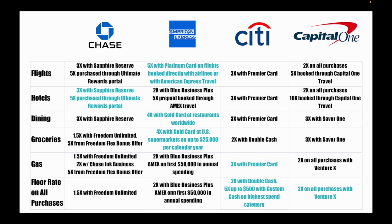And one important consideration is the floor rate on all purchases. This is the minimum amount of cash back that you'll get from the Trifecta or from each of the reward systems. Citi stands out with its 2x back with its Double Cash card, and Capital One stands out with 2x back on all purchases using the Venture X card as well.